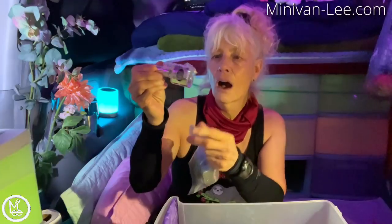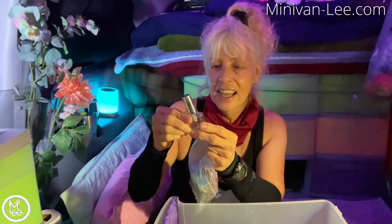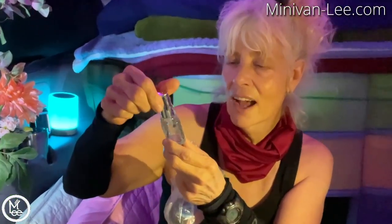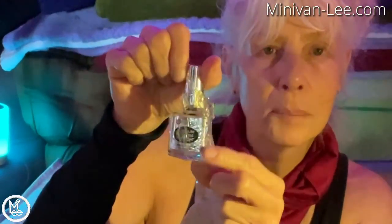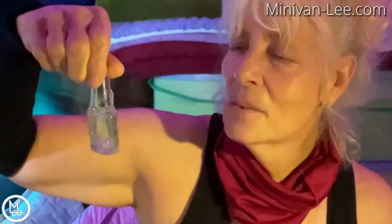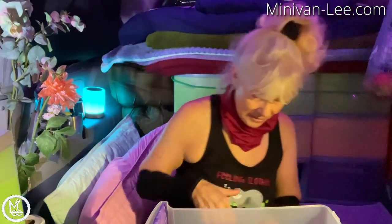Oh, okay, this leaked out. Look at this. It hardened up. This was a clear coating for your nails. Well, this is a goner. Get rid of that one, and it might be all over this one too. Yeah, it got on this too.